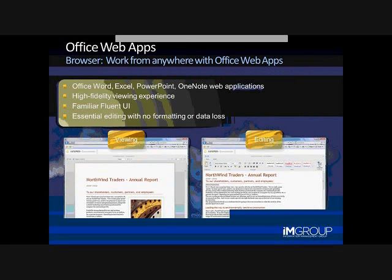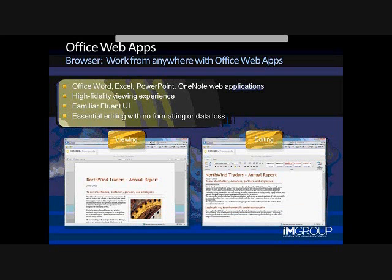PowerPoint, OneNote, Word and Excel will be accessible from any browser environment through Office Web Apps. This will give you the ability to view Word documents and edit Excel documents. Now bear in mind that these are not the full-featured versions of Word and Excel, so you won't be able to do things like VLOOKUPs or complex macros in Excel, but it will give you the basic ability to view and do basic editing of your documents in the cloud. So the rich client feature is there. It's very beneficial for low functionality scenarios or remote mobile staff.